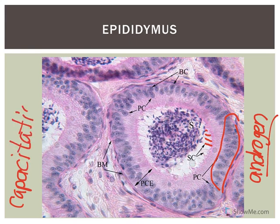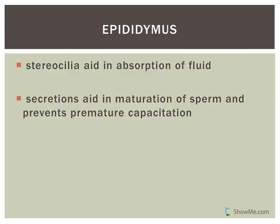We're going to mention what that is very briefly. So premature capacitation. So what happens if the sperm become capacitated too early? We want the sperm to stay quiet, or we say quiescent, before ejaculation. We don't want premature capacitation.